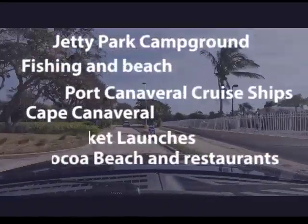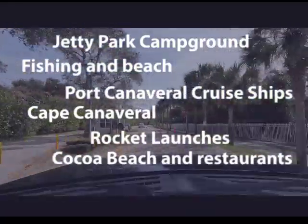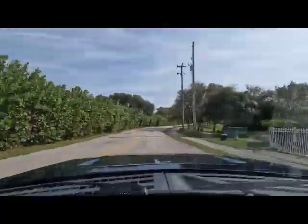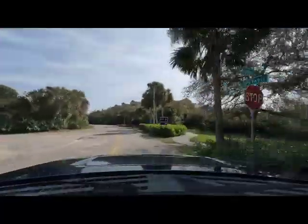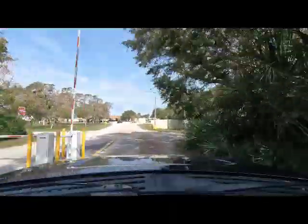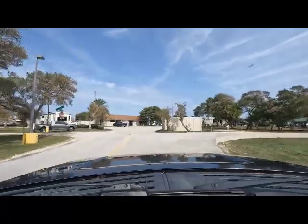This is our second time camping at Jetty Park Campground. There's fishing and the beach, Port Canaveral cruise ships to see, Cape Canaveral, rocket launches, Cocoa Beach and restaurants. Of course, you could add surfing, kayaking, sailing, motorboating, jet skiing, volleyball, and other beach activities.